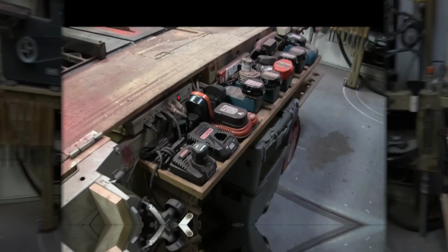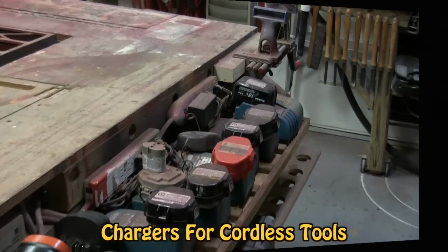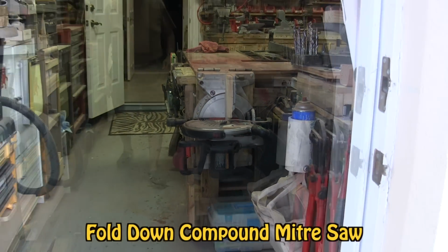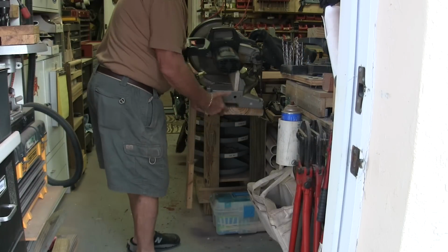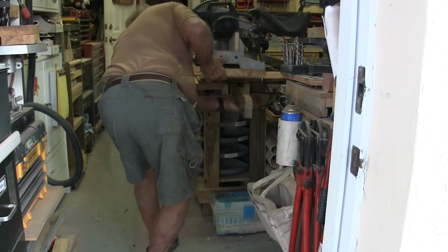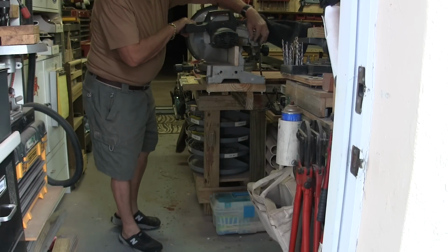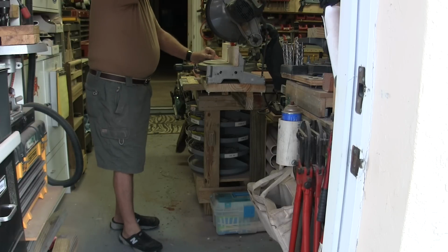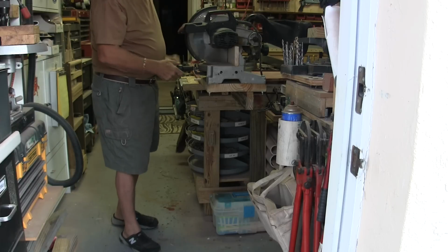For my cordless power tools, I decided to put all my battery chargers in one location where they're all powered and ready to go. My compound miter saw, which I needed on rare occasions, was mounted on a rolling cart, which took up way too much room to bring it in from another room. So I mounted it on a hinge, inserted a 2x4 to support the mount, located the saw in a place where I could get to it easily, and folded back down when it wasn't in use.